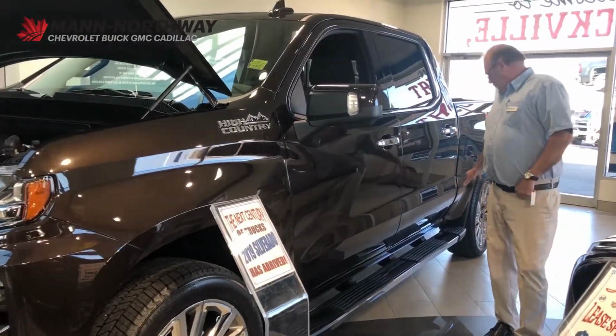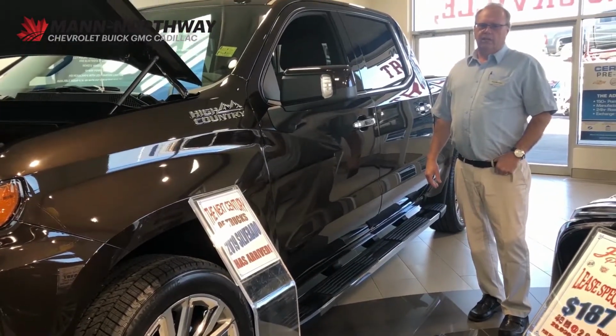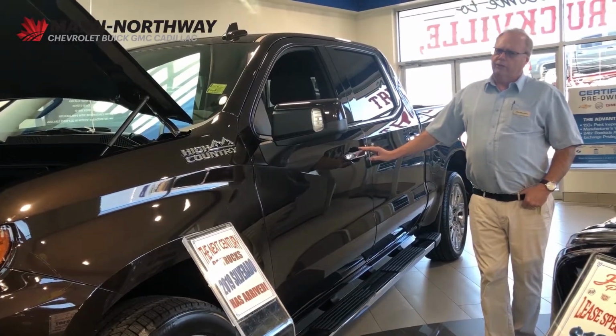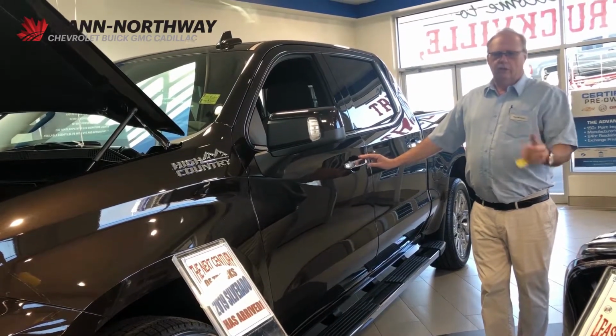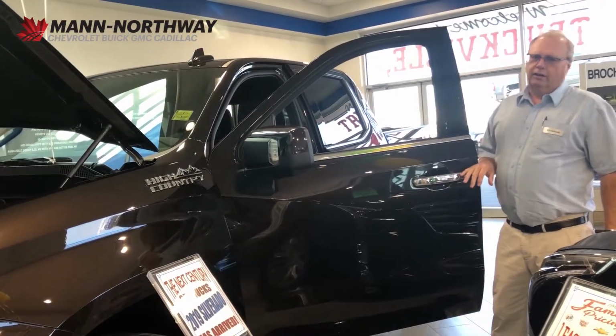Nice new cab length boards, which makes it easier to get in and out of. Also has, new for the GM trucks, keyless entry. Basically, as long as you've got the remote in front of you, you press the button, you open the door, and in you go.